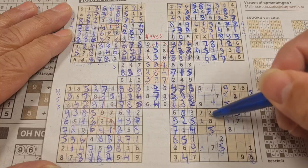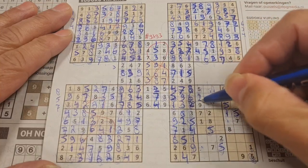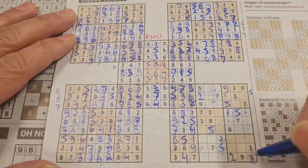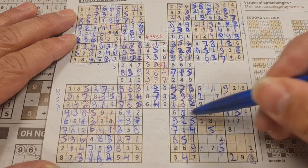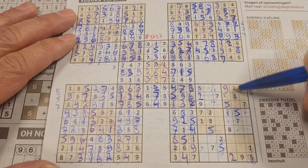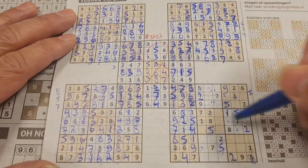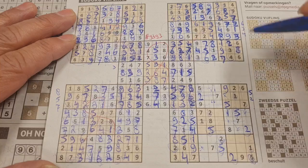2 in this column, 2 in the middle column, so the column next, the only place left for 2 should be there. 2 in this row, 2 in the row below, so the last row, the only place left for 2 should be there. 2 in this row, 2 in the middle row, so the row below, the only two places left for 2 are here or there. We have a 2 in this column, no 2 there, so 2 should be here. And all the 2s are used. I can't see any more. This is number 2, number 2.